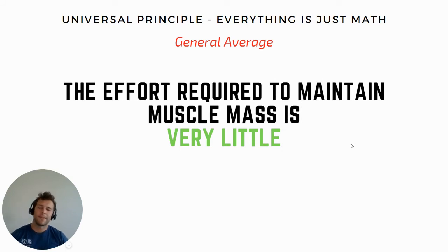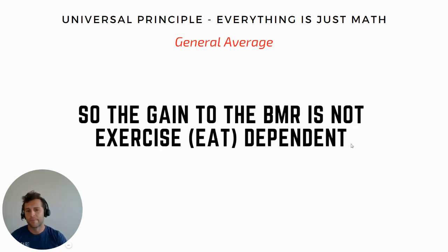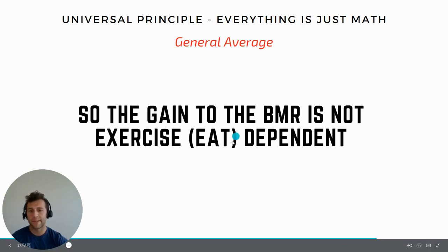Because the effort to maintain muscle mass is very, very little. It takes a lot of hard work. It takes hard effort to build muscle. And you got to be smart about it. You got to make sure you get the right amount of protein, everything. But then it's very easy to keep that muscle mass. 3 sets twice a week of your major muscle groups will probably keep all the muscle mass that you have on your body forever.